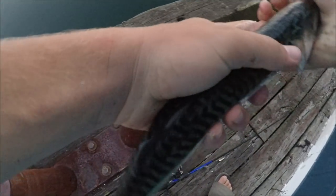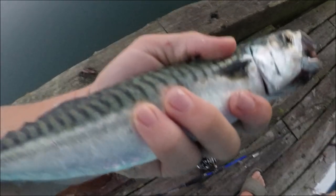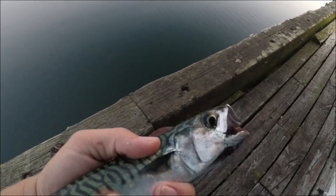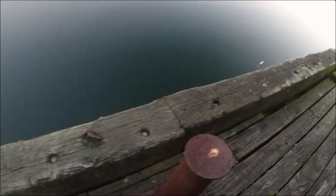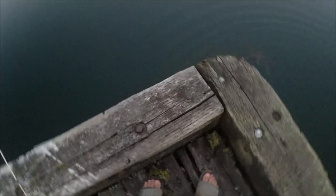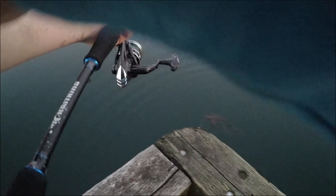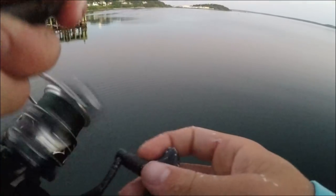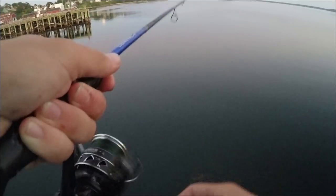Hook you, bud. He's doing the mackerel twitch. Jesus, mackerel animal. So the schools of smaller ones have moved out, and it's basically just bigger mackerel hunting on their own.